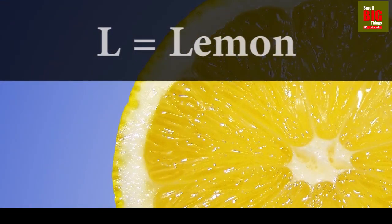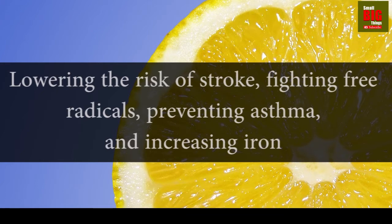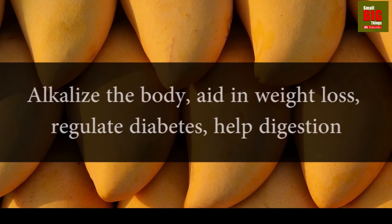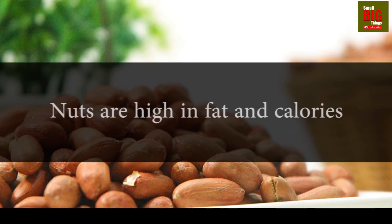L for lemon. Lemon helps to lower the risk of stroke, fights against free radicals, prevents asthma and increases iron level. M for mango. Mango alkalizes the body, aids in weight loss, regulates diabetes and helps in digestion. N for nuts. Nuts are high in fat and calories.